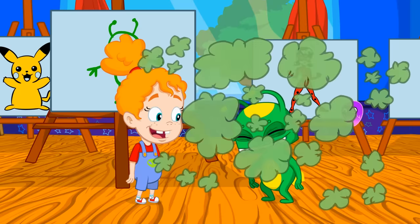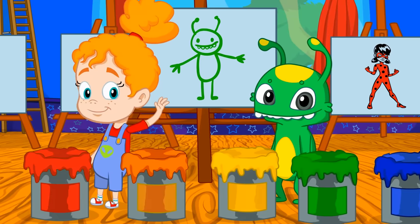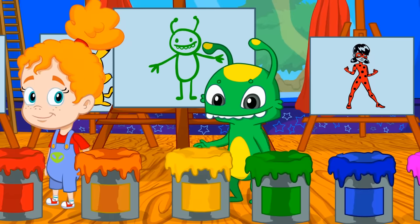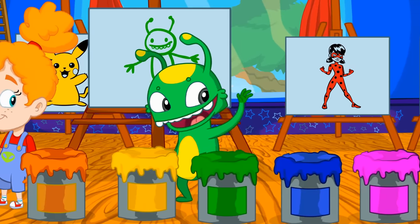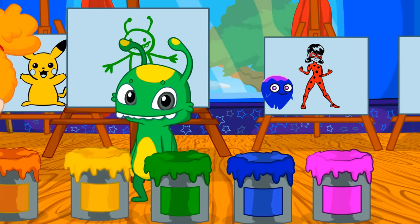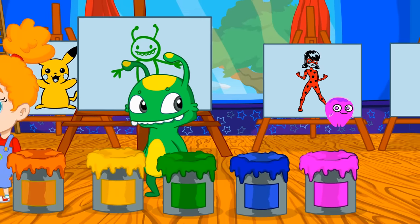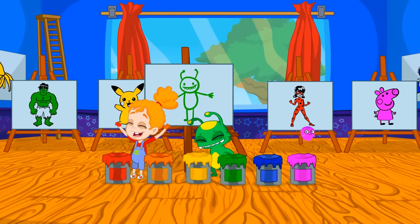Last time. Red, like Ladybug or a strawberry. Orange, like the beautiful Nemo or the delicious tangerine. Yellow, like Pikachu or the bananas. Green, like the Hulk or the inside of a kiwi. Sure, and broccoli. Blue, like the baby shark or the blueberries. And pink, like Peppa Pig or the pitahaya. And like Pops. Learning is so fun.